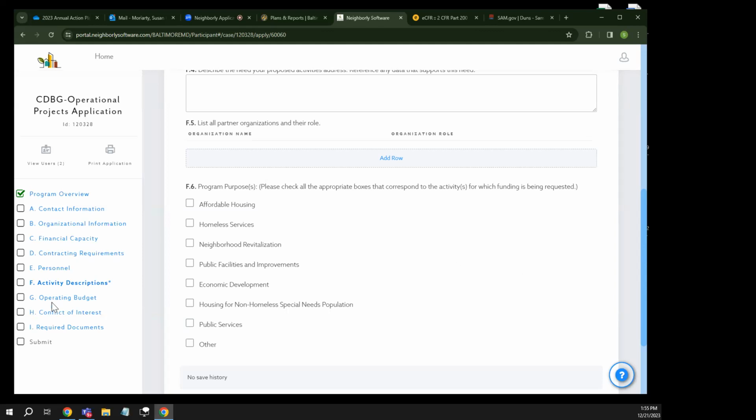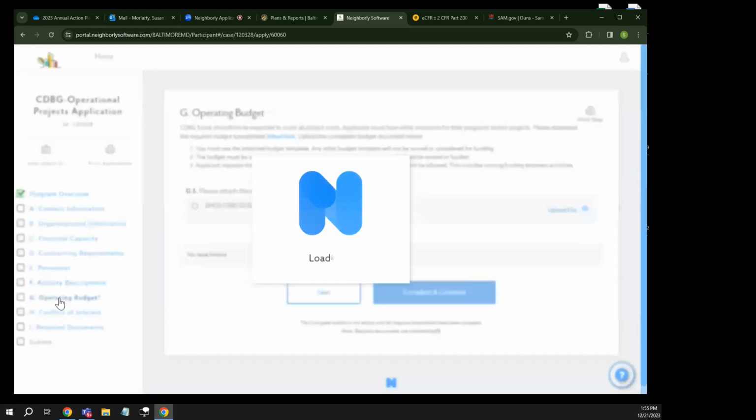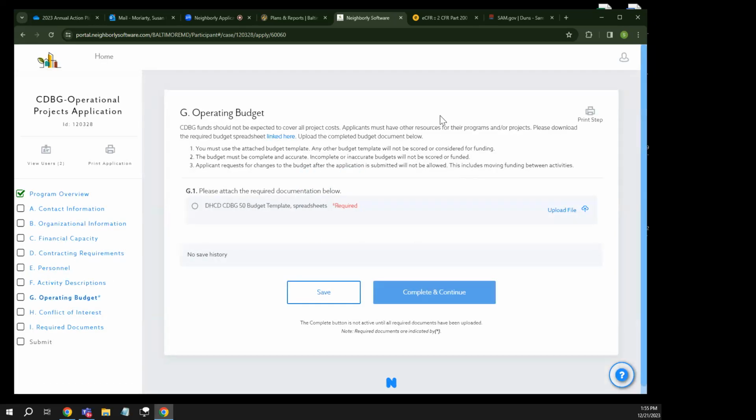Okay, operating budget. Carol's going to cover this, but I'll just walk you through this page. You must use the attached budget template. Please do not use budgets from last year or previous years, or send in budgets from some other source. If you do, we're not going to score the application and it wouldn't be considered for funding. So you must use the required budget.